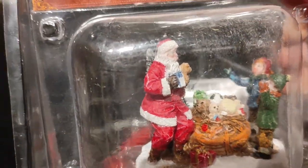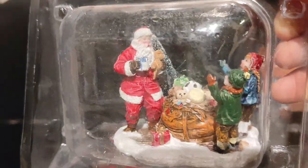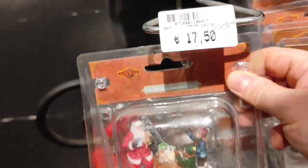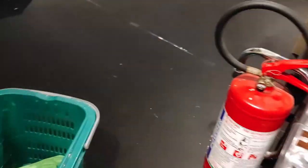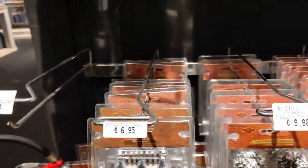Maybe I can buy three equivalent figurines from Lamax for that price. But this is so beautiful. I don't know, guys. Look, guys, what I'm doing right now, because I love this figurine, and this is the last one, so I don't want them to take it. And I place it there in the cart.